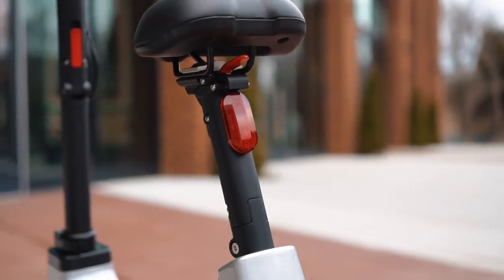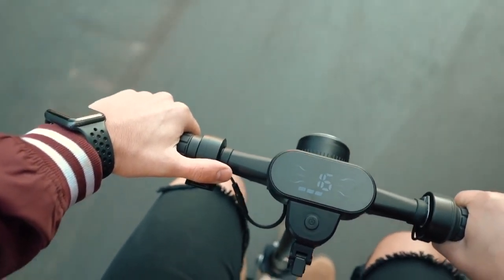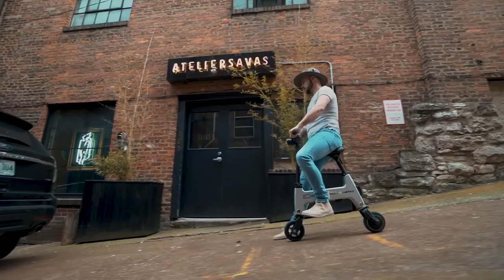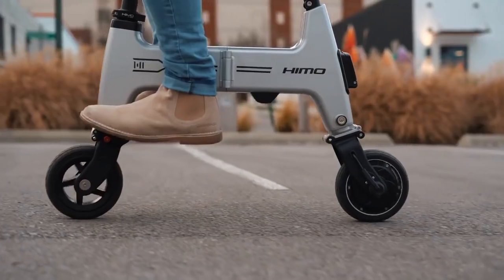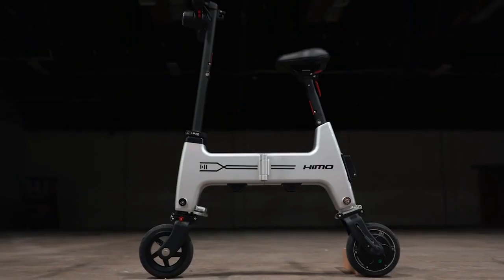To aid user safety, the HiMo H1 features an ultra-bright LED headlamp, along with an LCD screen, complete with speedometer and battery indicator. On top of that, the digital brake system allows you to safely stop the vehicle with the press of a finger. So we invite you to be different, but stylish, fast and convenient, stable and green. The HiMo H1.